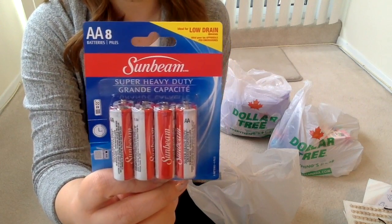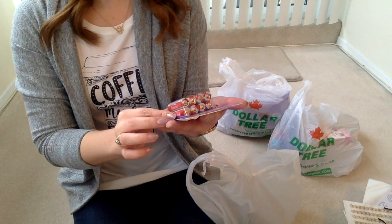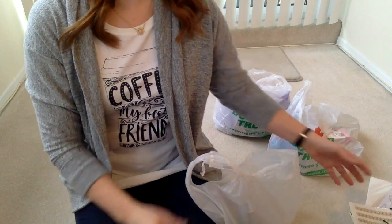So I think that's a testament to this brand. I think it's a really good brand, and I'm glad it's an 8-pack. A lot of batteries for $1.25. That's great.